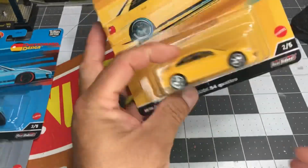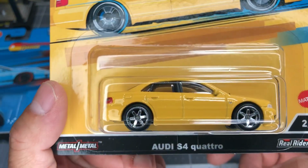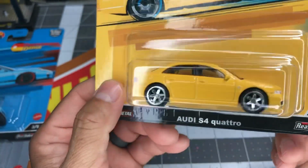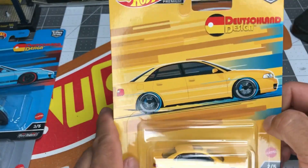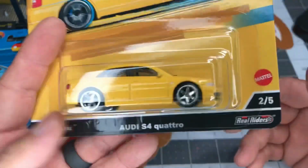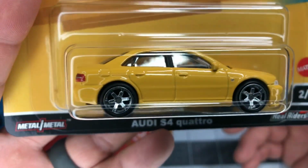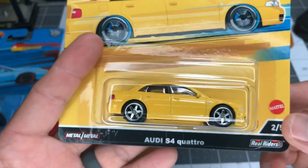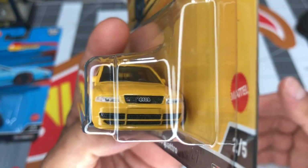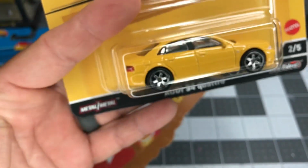So there's 205, not in correct order, but we got the Quattro S4, the Audi in that yellow. Card art is pretty sick. I like it. Oh, they got the TEs on there, the chrome TEs. Love the TEs, my favorite wheels right now. But yep, it's pretty nice. Look at that yellow, banana yellow.